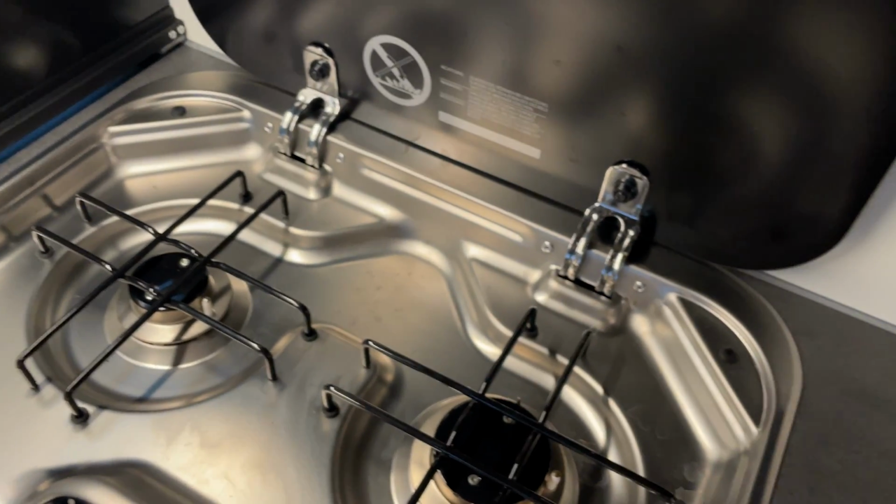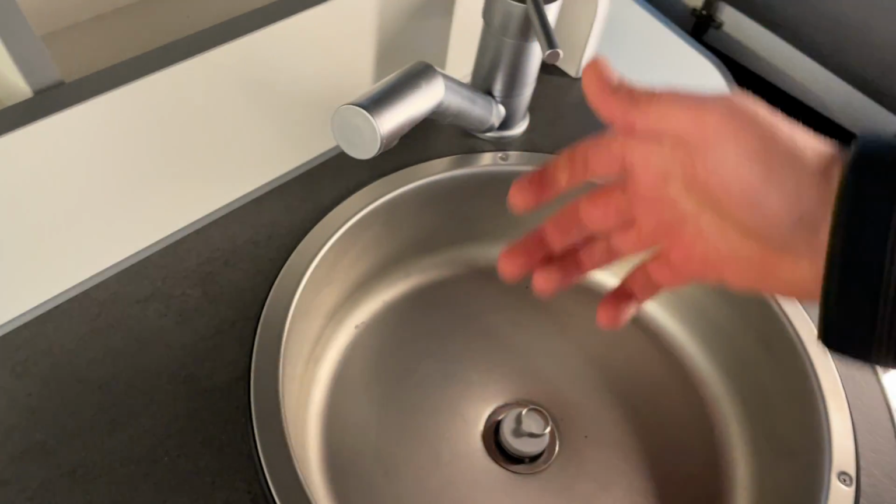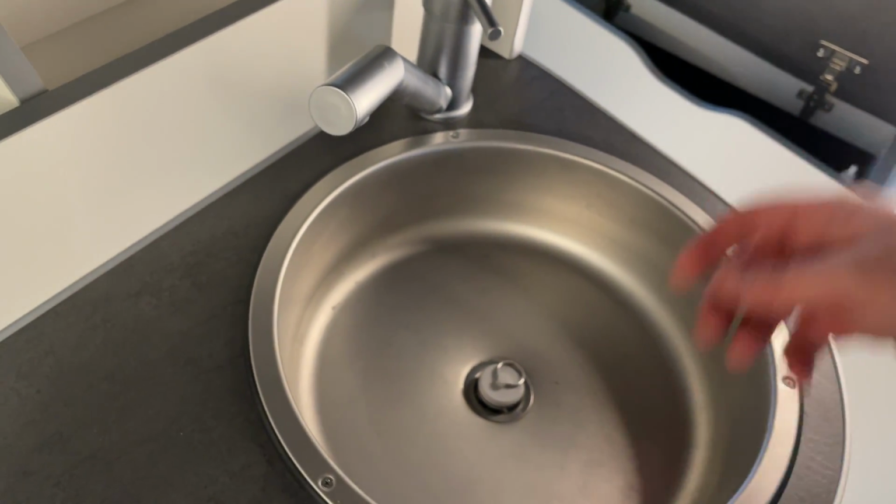And after you've got all your dirty pots and pans, you just sink. Look at this sinklet. So obviously that is linked to the 42 litre water tank, so you can do your washing up as well. Everybody's happy.